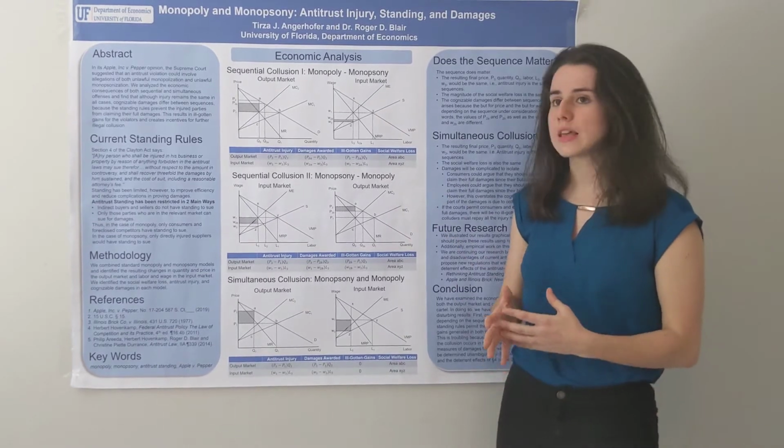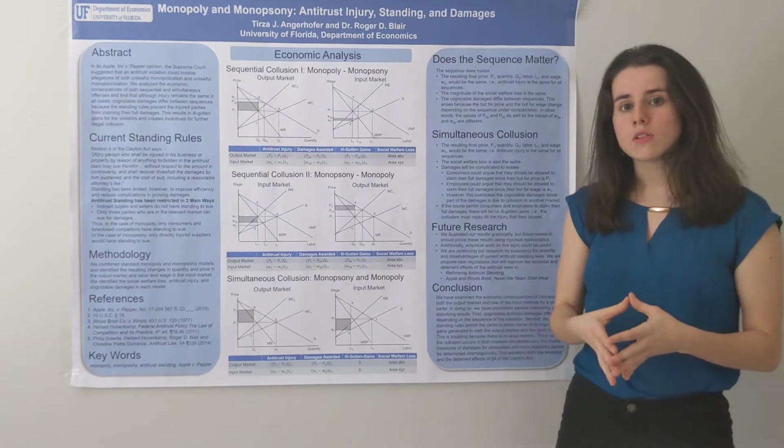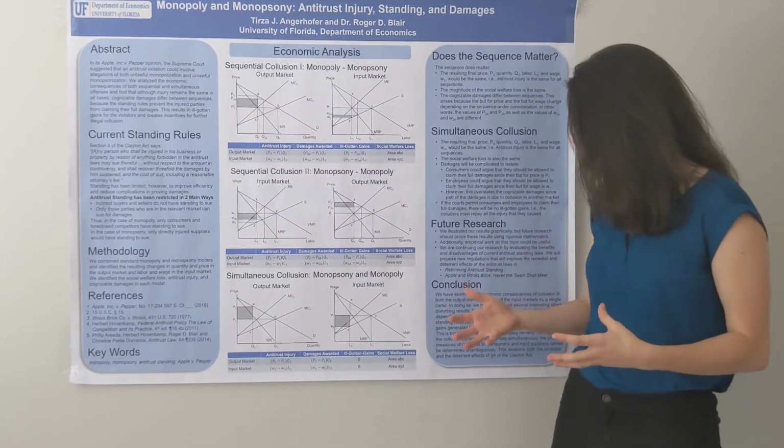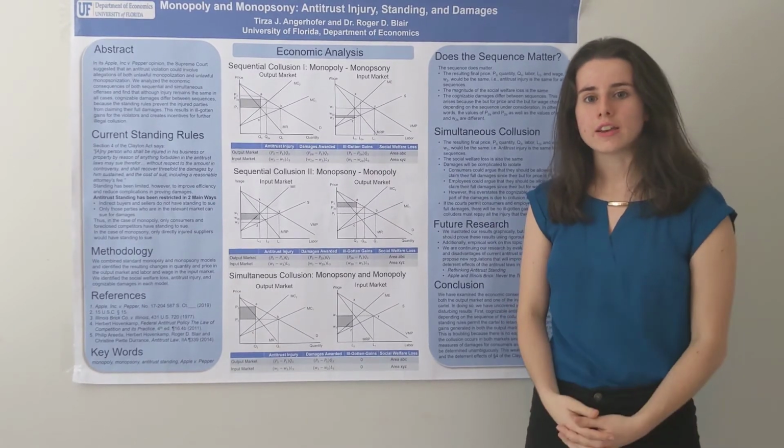So what we see is that these standing rules weaken the deterrent and remedial effects of these antitrust laws because they allow the violators to get away with ill-gotten gains.